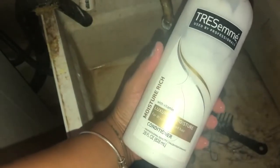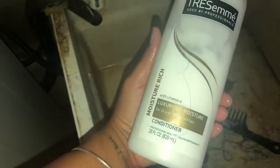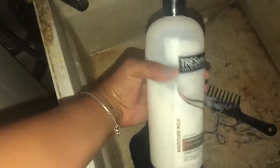This is how she's looking. It looks so freaking good. I got my conditioner on it. This is my favorite conditioner for my weaves. I don't use this on my real hair, I only use this on my wigs. It makes it smell really good and it makes it really soft, and you get a lot.